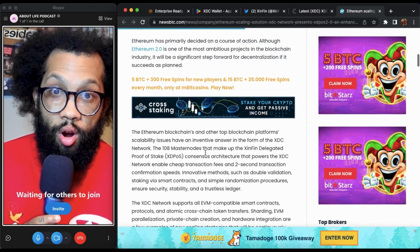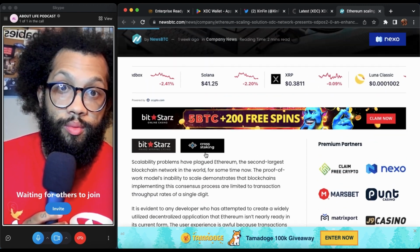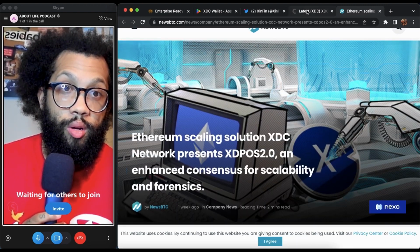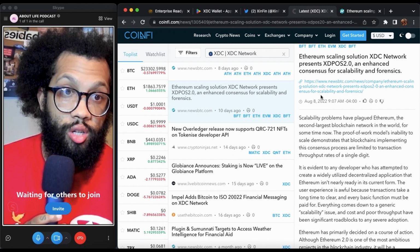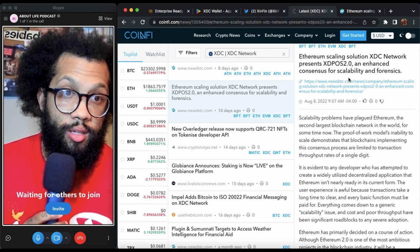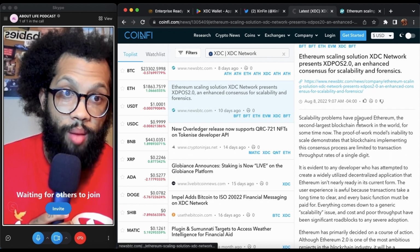If you read through this article, which, like I said, you can get to from CoinFi if you want, here's the link right here. You could pause and then maybe come over here and copy that if you want to read it.